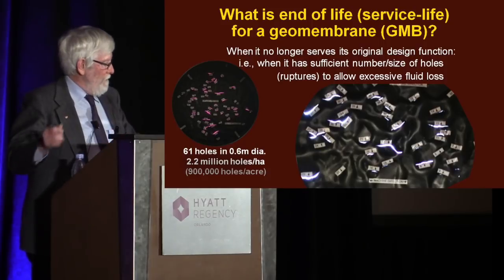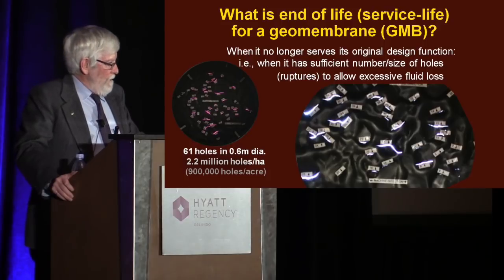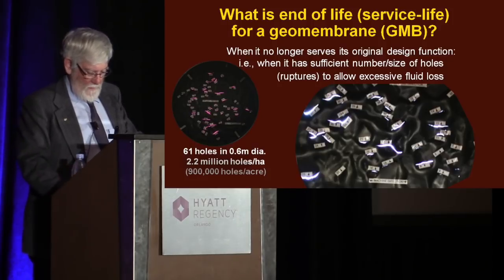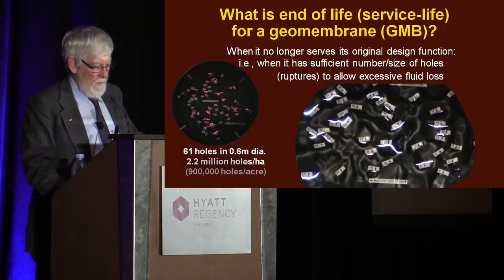And in this geomembrane you see here, we've aged it, and it was in a situation where it got 61 cracks or ruptures due to brittle failure in a 0.6 metre specimen. That is 2.2 million holes per hectare. And I hope we can agree that it has probably reached the end of its service life.